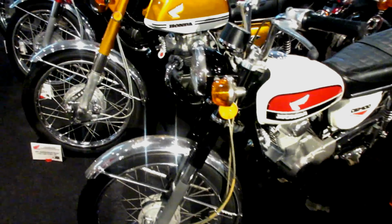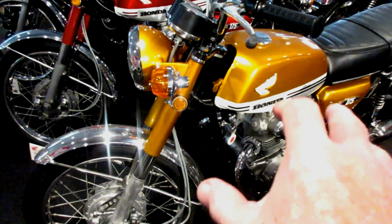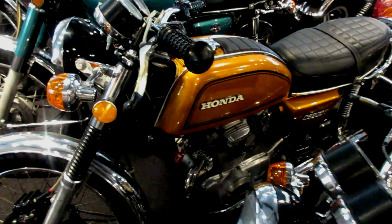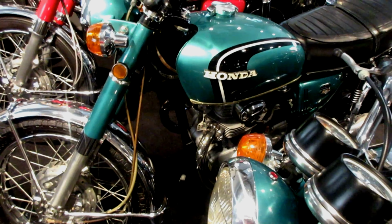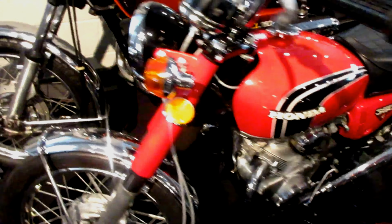So we're just going to do what I call the perp walk. And this is the bike Ray has. Ray has one of these. A 200. So that's a 1,000? Another 200. CB 11.